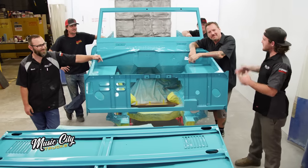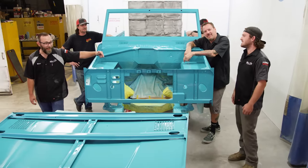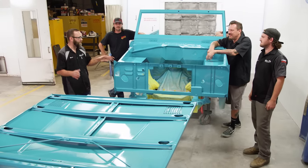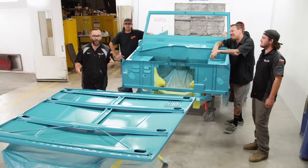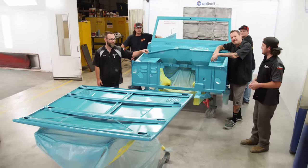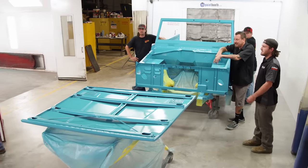All right, day 5, the tub and doors are done. The bottom side of the hood's been painted. Looks good. I'm blown away by how nice this thing turned out. This is better than we ever imagined, so thank you guys for coming, but we're not done yet. No, we still have the fenders, the tailgate, and the grill, so let's get this thing wrapped up and all the paintwork done. Hey, no, come back.